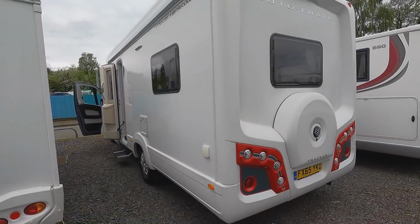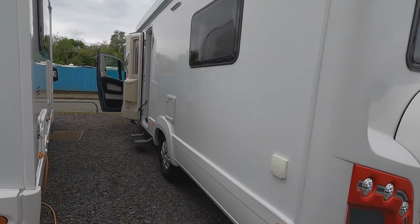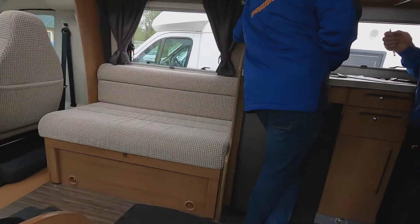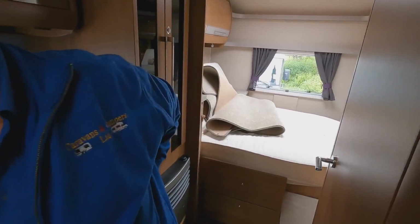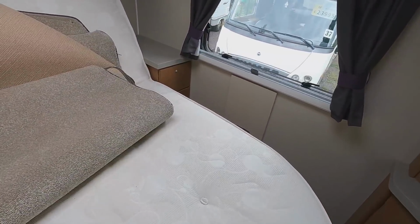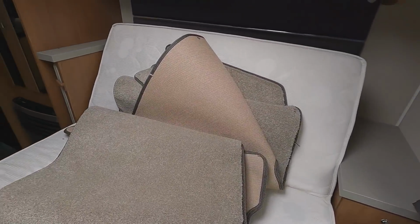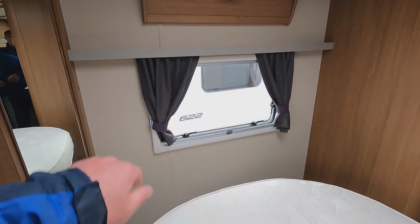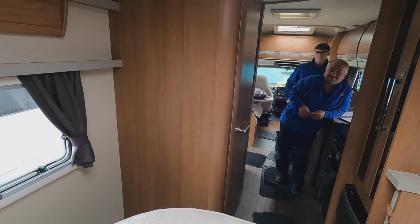So we have an Auto Trail RB, and we've got Kevin checking this van off. What do you think of this van? Nice. You like this one? Yeah. It's similar to mine, isn't it? That's nicer than yours, Kev. So it's got the island bed at the back, transverse island bed with a nice little window to wake up to.